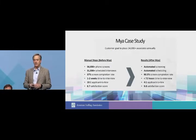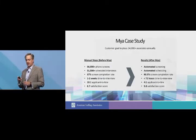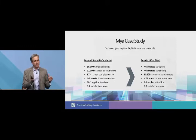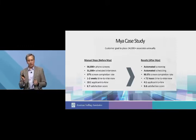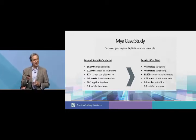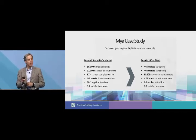This is really fascinating. So this is one of Maya's clients. They have a customer whose goal was to place 14,000 associates annually. So the left represents the previous steps with human beings. So humans had to make 56,000 phone calls, schedule 31,000 interviews. Their screen completion rate was 37%. It took them 1 to 2 weeks to do the interviews. They had a 10-to-1 applicant to hire ratio and an 8.7 satisfaction score.